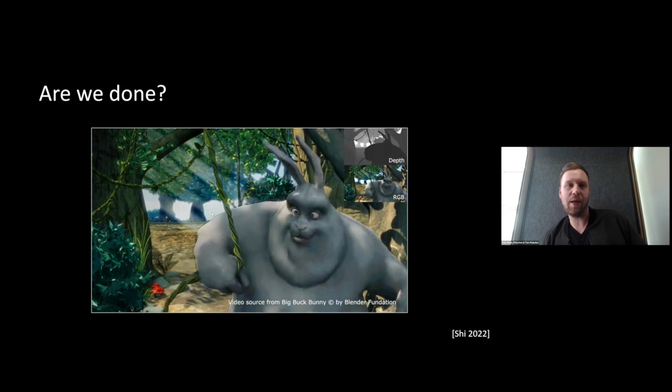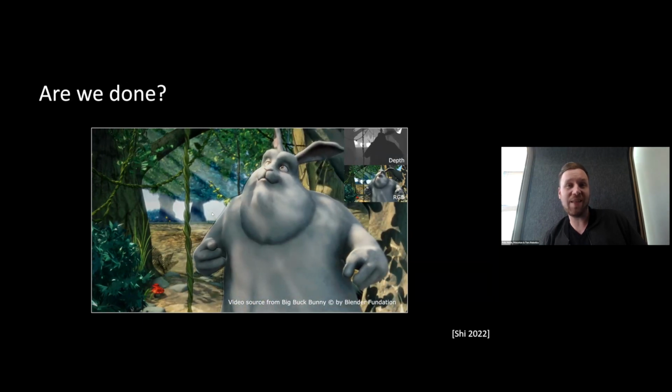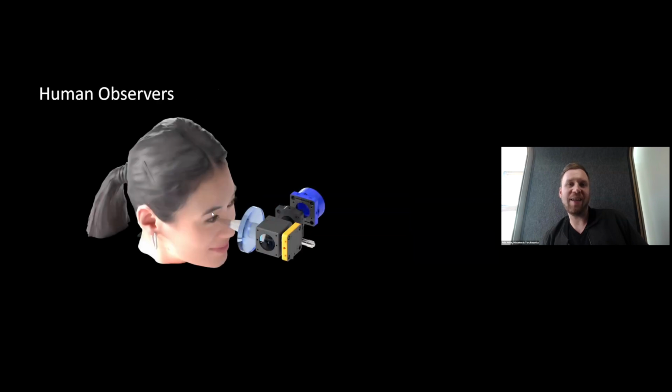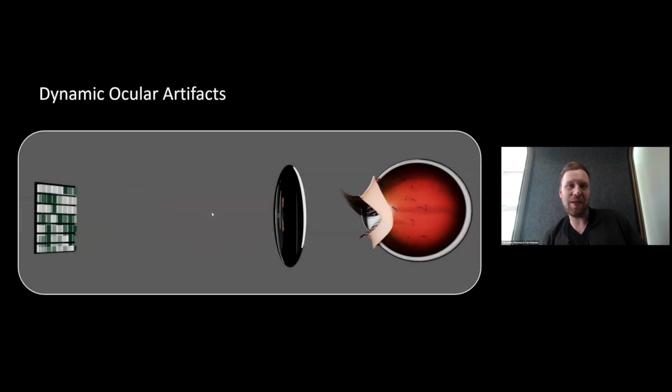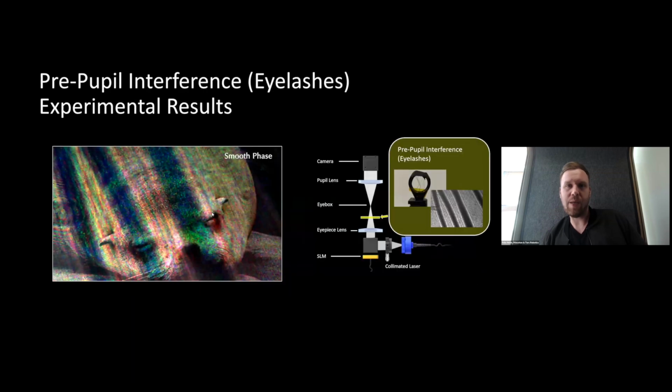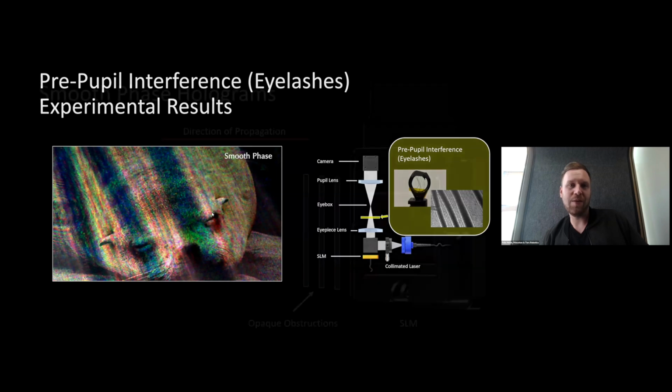But even if we had all the quality and would get these results from before, holographic displays are still not practical. That's because observing a hologram doesn't actually look like this, where a camera is observing a hologram displayed on an SLM. It looks more like this, where we have human observers in the eyesight. What's really happening is that when we illuminate an SLM, that light enters the eye and interacts with the eyelashes. And it does not only interact with the eyelashes, but also with so-called floaters. These are accumulations of protein in the eyeball, and both are random and cannot be calibrated out. Existing methods don't fix this at all, and they can cause severe artifacts, as you can see here for these vertical eyelashes overlaid on this image of a seal.